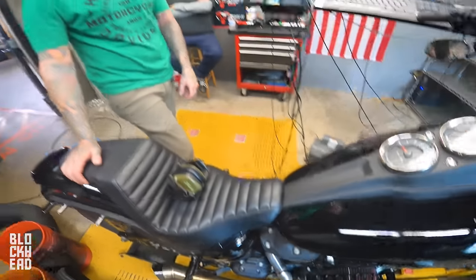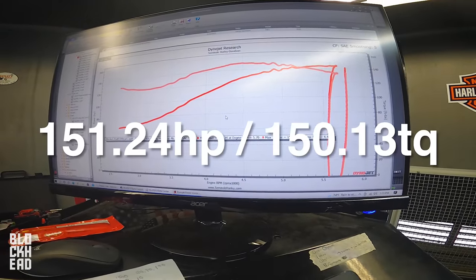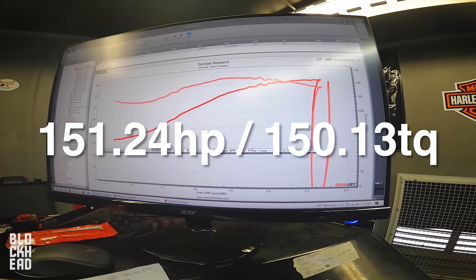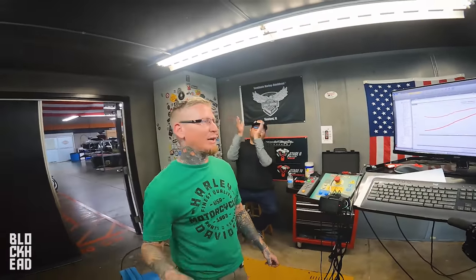And then injectors also. We have 8.2 gram injectors. This is using 5.5 injectors, 64 millimeter throttle body stock, Screaming Eagle heads, which are really good heads. It's basically a street legal 131 with a 590 cam. We got roller rockers from S&S. We got the oil pump and the cam chest is S&S. And the numbers are 151.24 horsepower and 150.13 torque. Not bad. It took a hot minute.